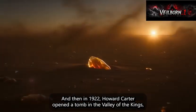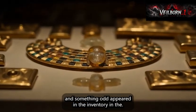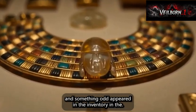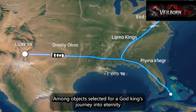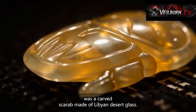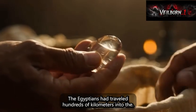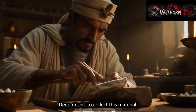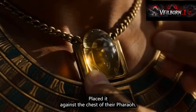And then, in 1922, Howard Carter opened a tomb in the Valley of the Kings, and something odd appeared in the inventory. In the chest jewelry of Tutankhamun, among objects selected for a god king's journey into eternity, was a carved scarab, made of Libyan desert glass. The Egyptians had traveled hundreds of kilometers into the deep desert to collect this material, brought it back, shaped it, placed it against the chest of their pharaoh.